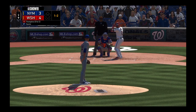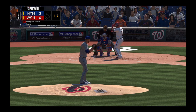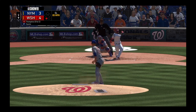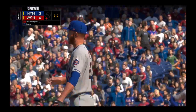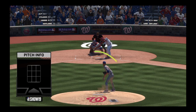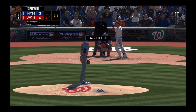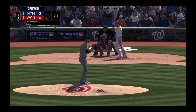Bases are empty here with nobody out. Swing and a miss on the slider, and that's out number 1. Another strikeout for him on the mound, and boy, is it fun to watch him go about his business. No doubt, buddy. He's one of my favorites, mostly because of his stuff. You know, he can absolutely dominate on any given day because of what he offers up there. It's just nasty. There aren't many hitters that like to see this guy on the mound.